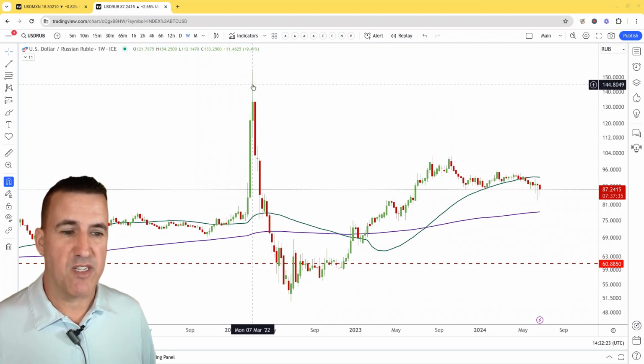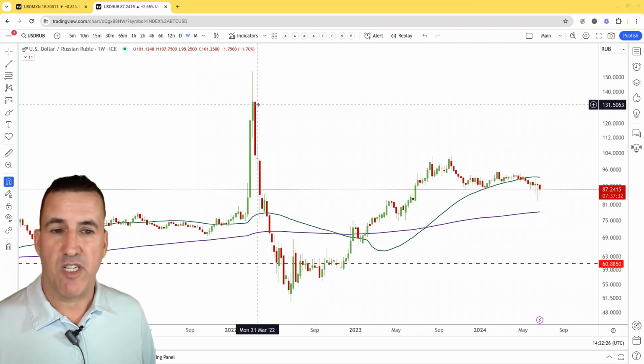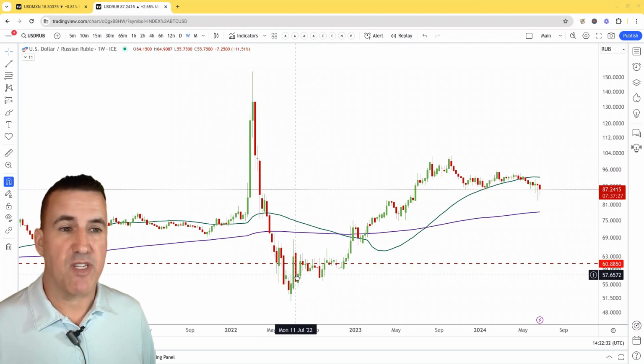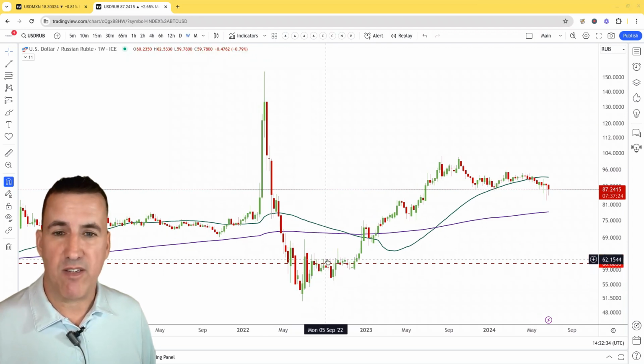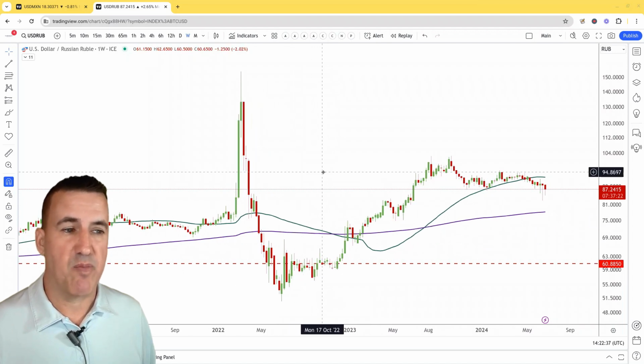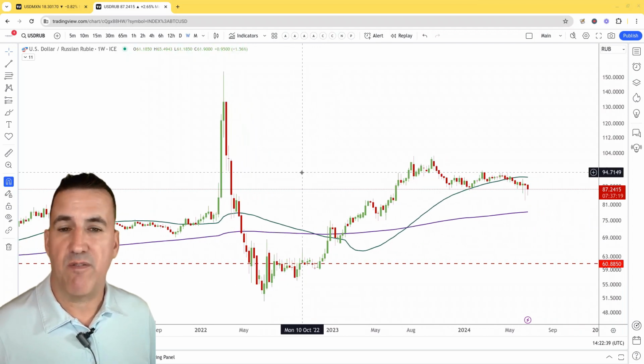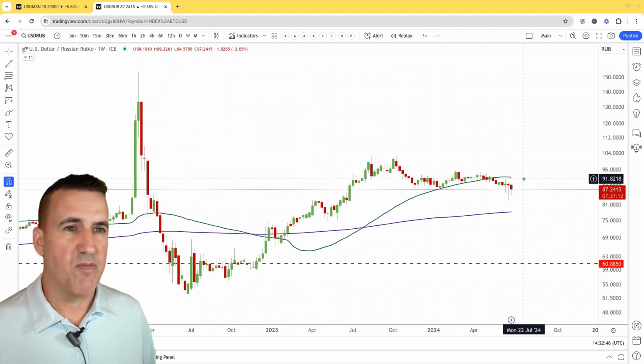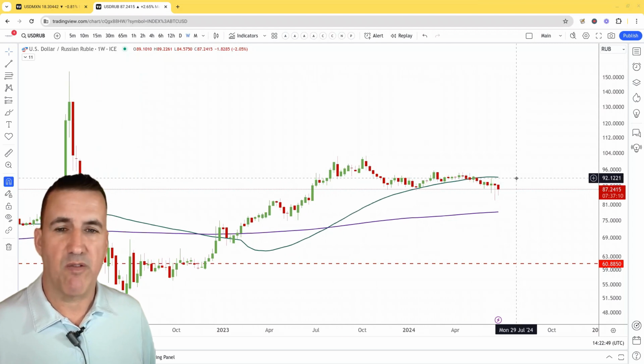So ever since that time in March of '22, the US dollar has lost value relative to the Russian ruble until recently, back in maybe the last 2 years, I guess, the US dollar has strengthened relative to the Russian ruble, which you might expect, and maybe it shows the effectiveness of the sanctions. Interestingly enough, though, the pair now trades below the 50-week moving average, and I don't like anything below the 50-week moving average. I expect nothing good to happen for the currency, the pair, the bond, the stock, the commodity.